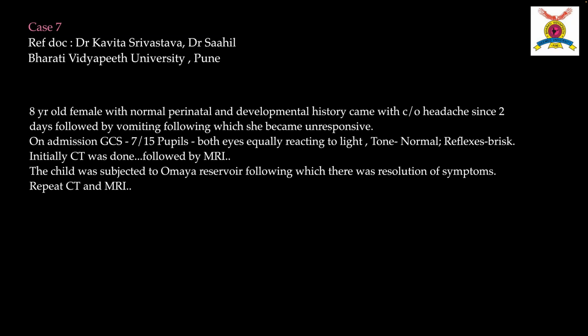Yes, sir. She's an 8-year-old female with normal perinatal and developmental history. She presented to us with a history of headache since 2 days, followed by vomiting, after which she became completely unresponsive. On admission, her GCS was 7/15. Pupils were bilaterally equal, reacting to light. Tone was normal. Reflexes were brisk.